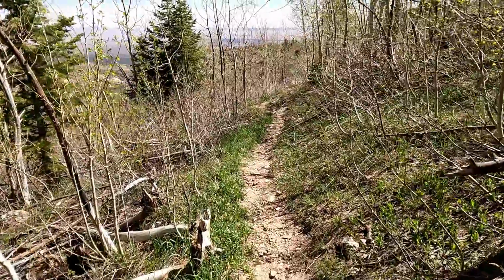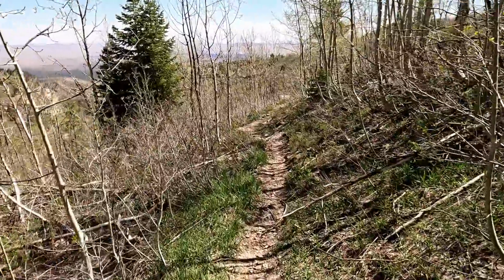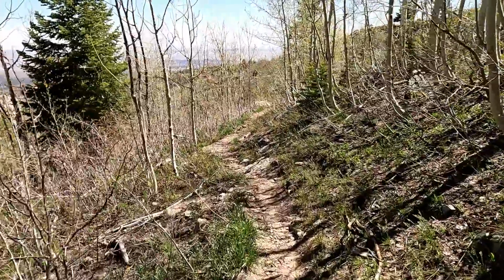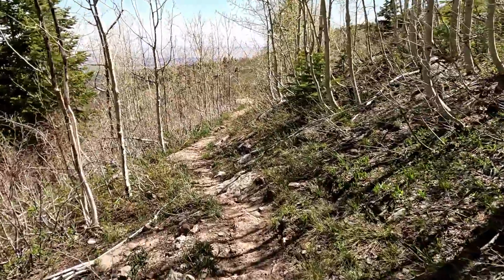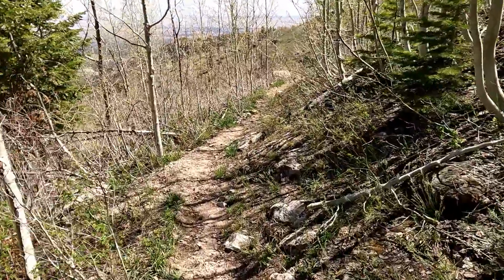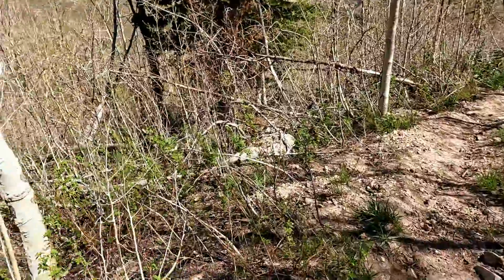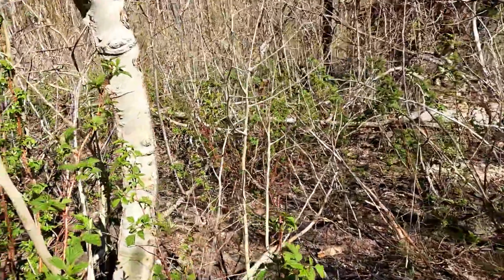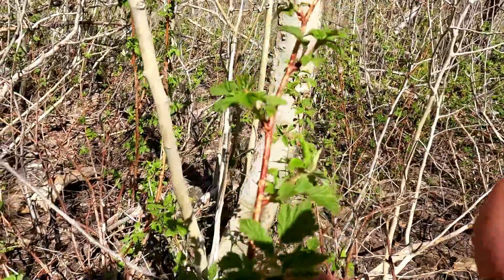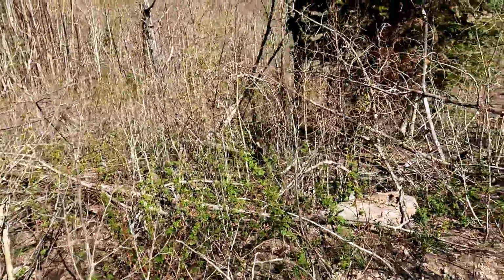Another aspect of this trail that's pretty cool is the wildflowers. It's known for having some really awesome amount of wildflowers. I don't know if I'm going to get that far into it, but I'm already seeing some cool stuff. Like right here, I'm coming up on some kind of wild berries. They kind of look like raspberries. Can't quite tell for sure. Yeah, that looks like a raspberry, in their early stages, but they're pretty thick in here.